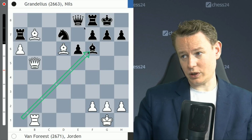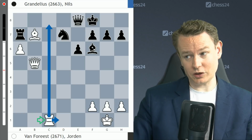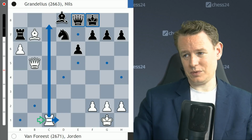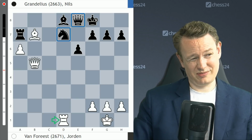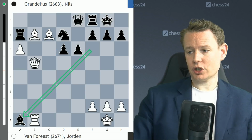And if this bishop goes somewhere, bishop takes f8, king f8. Turns out that white wins this position, although white is a piece down. But no one really plays like this. Bishop d8, rook d1, and somehow the black construction collapses. But that's, I think, impossible to spot. So Jorden shows he has a different idea.